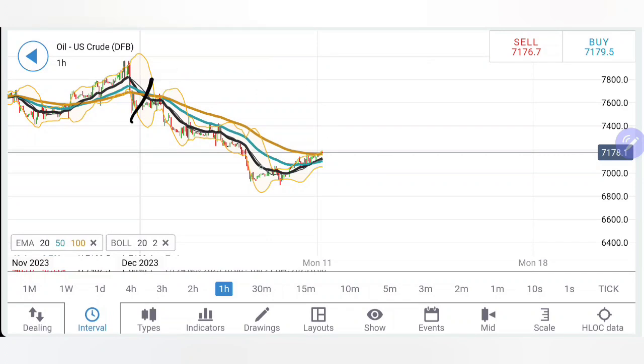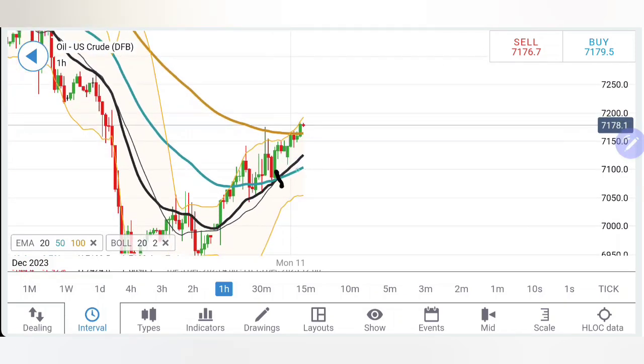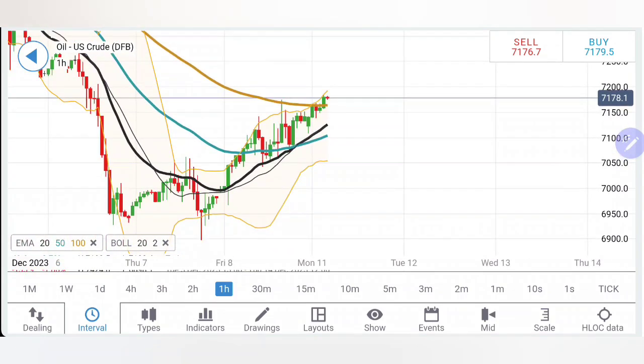Moving averages crossed over here and now have started to cross over again after a week or more. Now the moving averages 20 and 50 crossed over, looking upwards, staying bullish. Also, if you notice this, prices are taking support from the 20 period moving average and are continuing on the upside, largely trading in this zone.